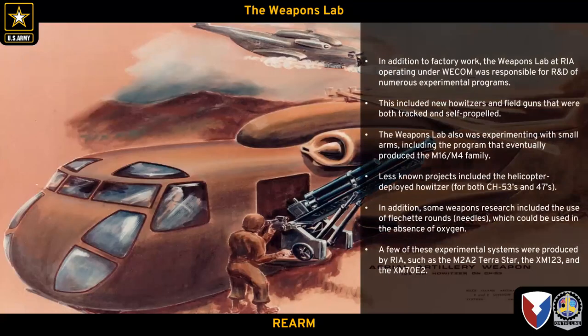And it would not be fair to talk about Rock Island Arsenal at this time without talking a little bit about the weapons lab. We'll be talking more about it next time. But there was a weapons lab on Rock Island Arsenal that was under the purview of Weapons Command, or WECOM, which was formerly Ordnance Weapons Command. You'll have to follow along with that one at home. If you're not here in person, you're going to get lost on that next talk, folks.